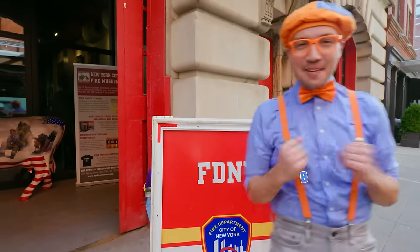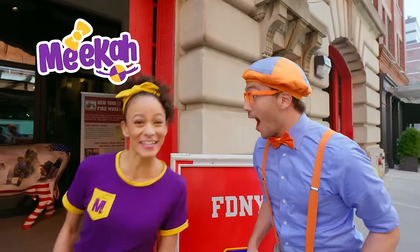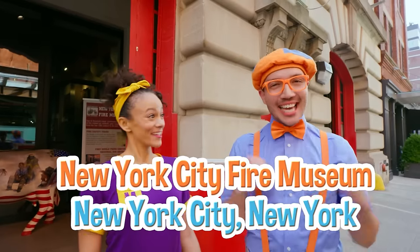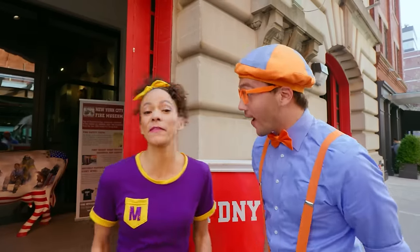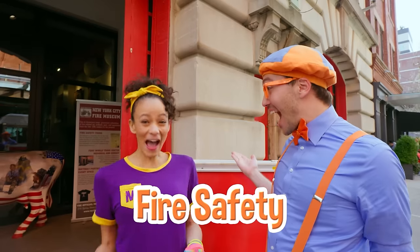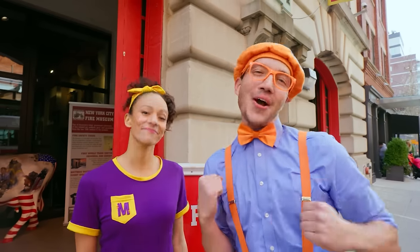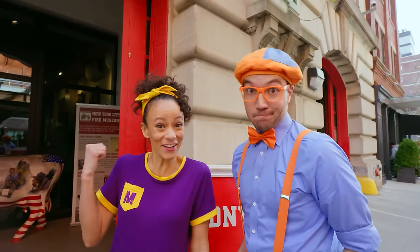Hey, it's me, Blippi. Hey, it's me, Meekah. And today we're here at the New York City Fire Museum in New York City, New York. Yep, and we're going to learn something very important today: fire safety. Fires can be dangerous, so it's important to know what to do so you keep yourselves and your home safe. Yep, that's right. Let's go in. Let's go.